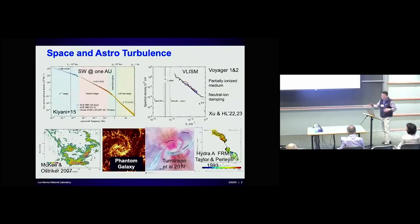I noticed there are our space colleagues. They actually measure reality in a way, in the sense that they can have in situ measurements, maybe even multi-point measurements, of this beautiful solar wind turbulence. And I want to advertise some of the papers that one of the meeting organizers, Xiao, and I wrote. We write one paper a year, so the last 2 years.